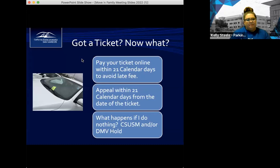Next slide. And then always the fun part. In case anyone gets a ticket, we do follow the California Vehicle Code. So we do have strict guidelines and timelines for our tickets. A ticket must be paid or some action must be taken within 21 days of that ticket. So you have 21 days to either appeal your ticket or pay the ticket.